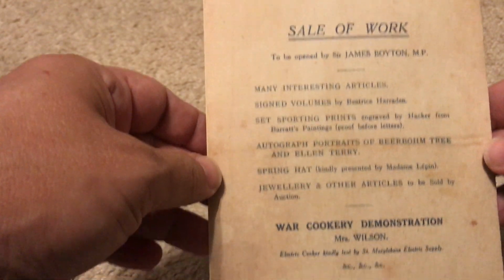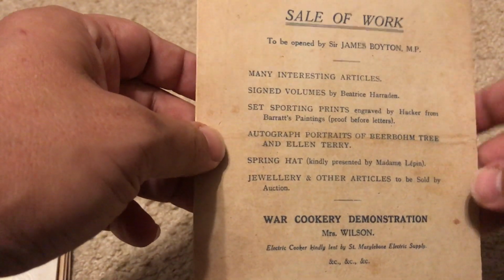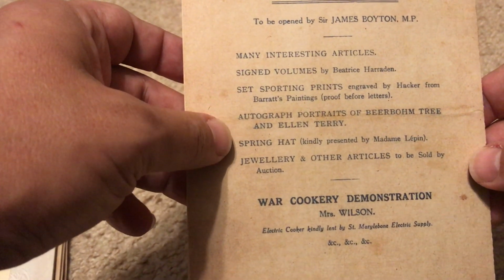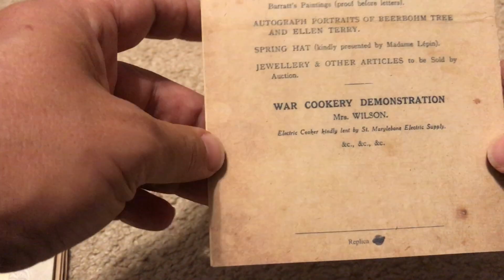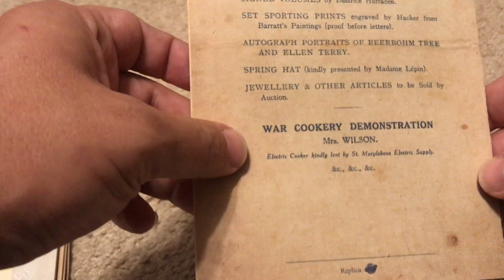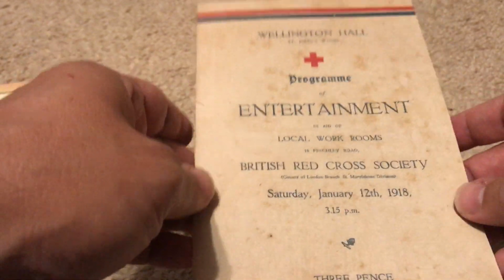And there's a sale. Sale of work, which I guess it's books, sporting prints, autograph portraits, a hat, jewelry, and other articles, and cookery. So there's a lot going on if you were able to attend this. So that's pretty cool.